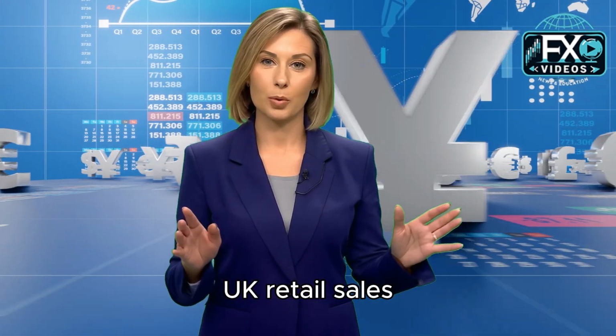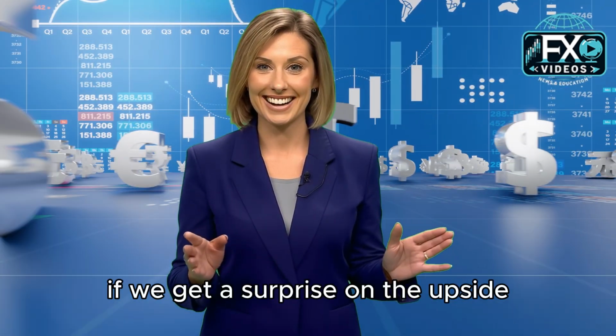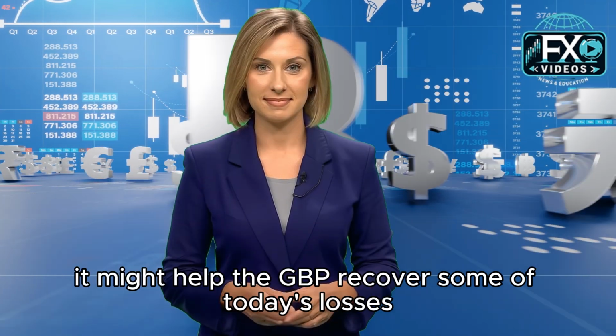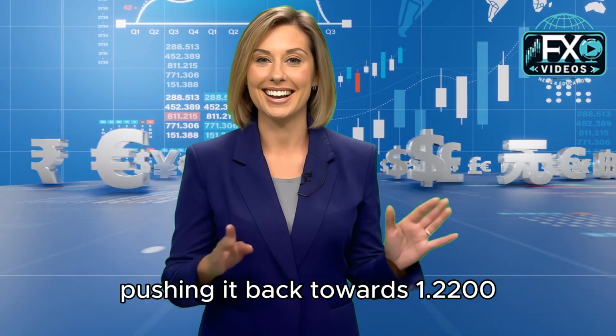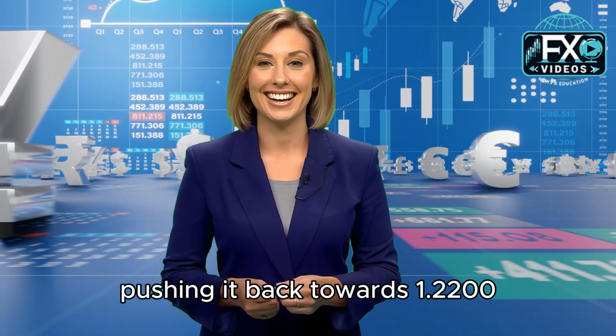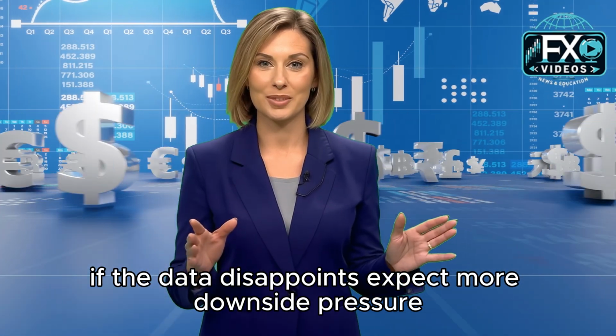UK retail sales, this report has the potential to shake up the pound. If we get a surprise on the upside, it might help the GBP recover some of today's losses, pushing it back towards 1.2200. If the data disappoints, expect more downside pressure.